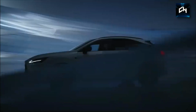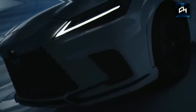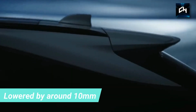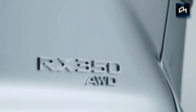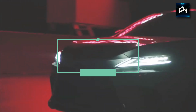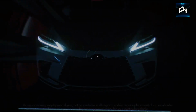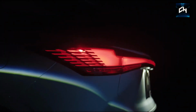Elsewhere, the design of the RX 500h has been changed radically. The bonnet has been extended, giving the car a more coupe-like look. The wheelbase has also been lengthened by 60 mm and the roofline lowered by around 10 mm. Couple all this with Lexus' signature floating roof, and the new design makes the RX 500h look more like a supercar than an SUV. The RX 500h's headlights have been made to look sharper and a little smaller, adding to the sporty look of the RX 500h. The same is true for the taillights, which help to make the vehicle look even more menacing. The RX 500h will also be the first model to sport the new Lexus badge at the back.